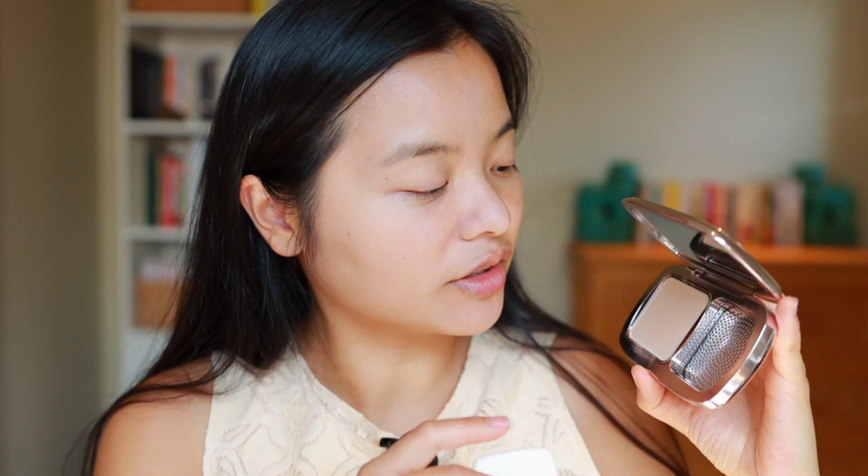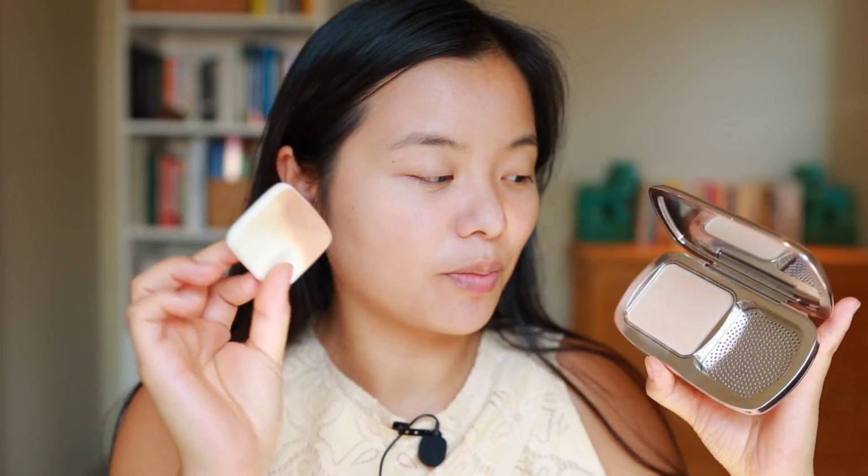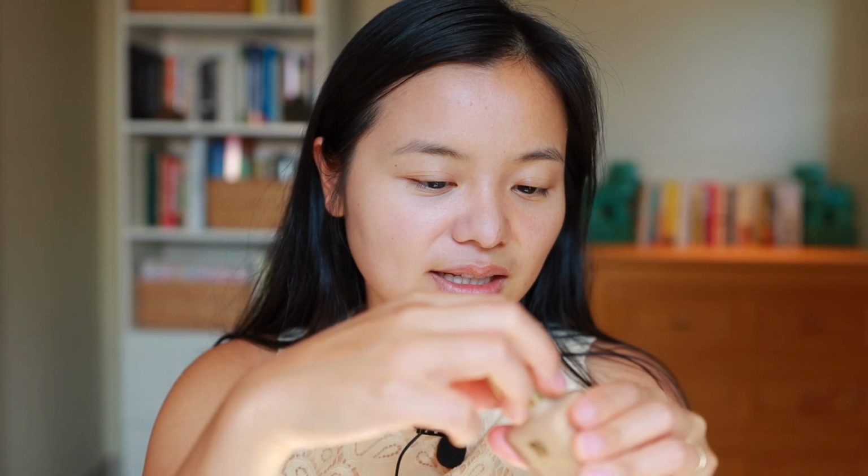That feels pretty good. And interestingly, I just noticed they have these little holes in the compact over here. So I guess that allows some air circulation for your puff, which is quite nice. That's good. Hopefully that keeps things a little bit more hygienic. On the other side of my face, I'm going to go in with this Double Wear foundation. Let's see how well this shade goes.